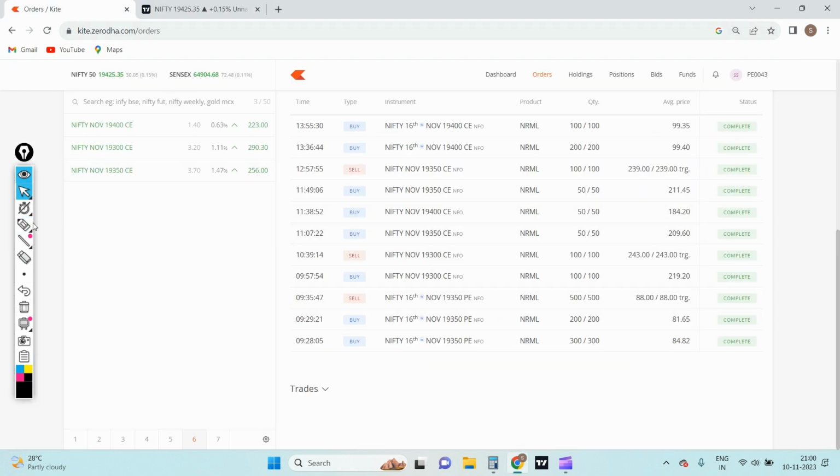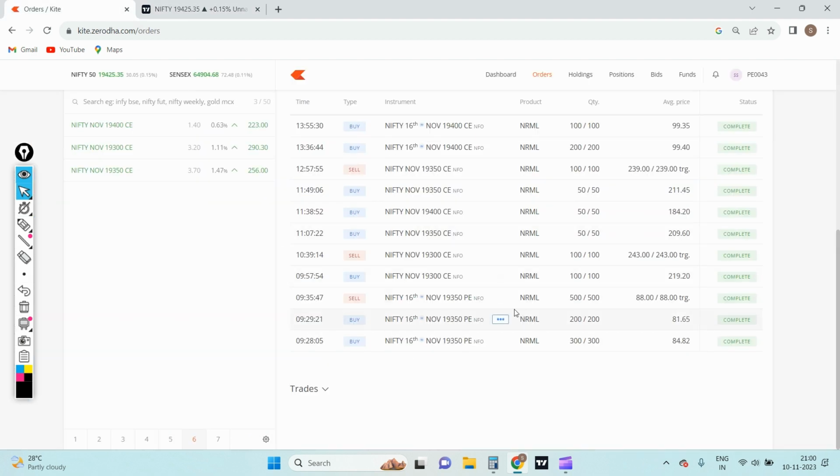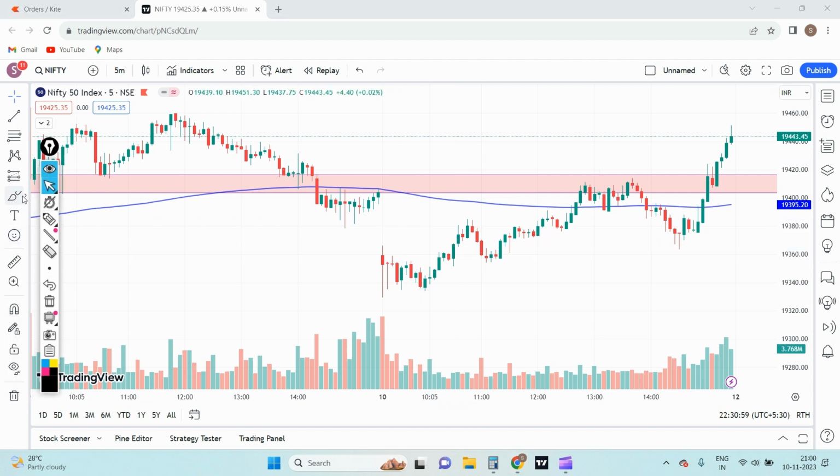So at 9:57 I bought two lots of the monthly expiry 19,300 call at an average price of 220 rupees. The capital I used was around 22,000 rupees for this trade, and then I squared off this position at around 10:39. The reason was the same: at 9:57, in this candle itself, I saw that Nifty was again taking support at around 19,330 levels. So I entered this trade, and I exited in this candle around 10:39, because the logic here was pretty simple.